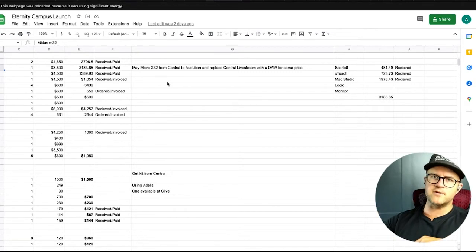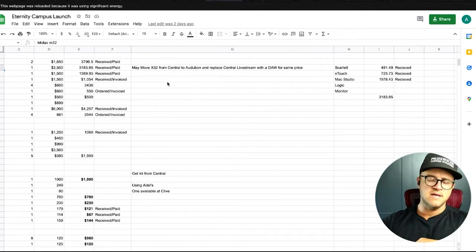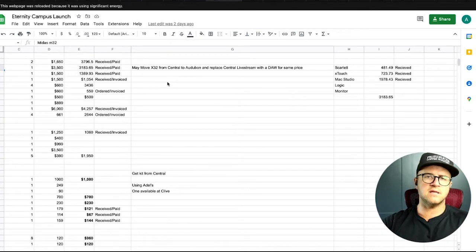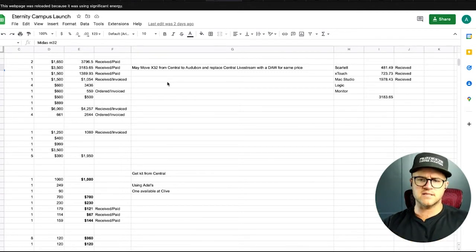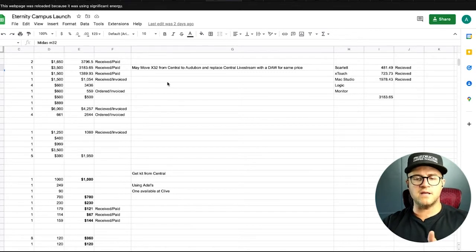Well, he wanted to upgrade our live stream audio system to a DAW so that we can have more consistent sound, especially with some Waves plugins and these sorts of things. So we were able to do that with a Mac Studio, with the Behringer X-Touch, and a nice new Scarlett 18i20, all for under the price of what it would cost to buy an M32 for our new campus, so I went that route instead.